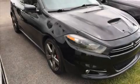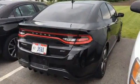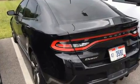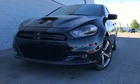Here's a great deal on a 2016 Dodge Dart. This four-door, five-passenger sedan still has fewer than 60,000 miles. It features an automatic transmission, front-wheel drive, and a 2.4-liter four-cylinder engine.